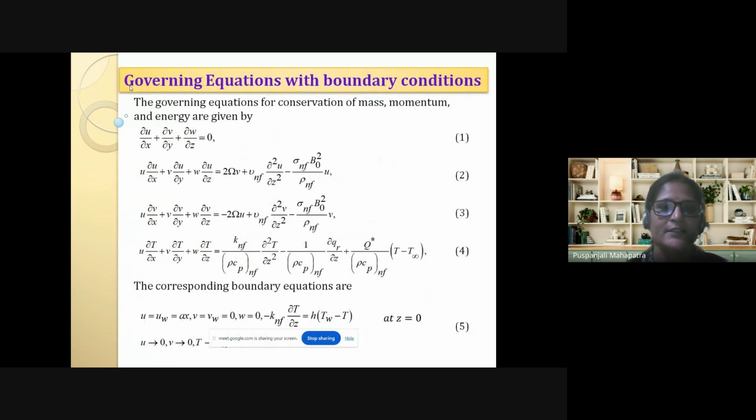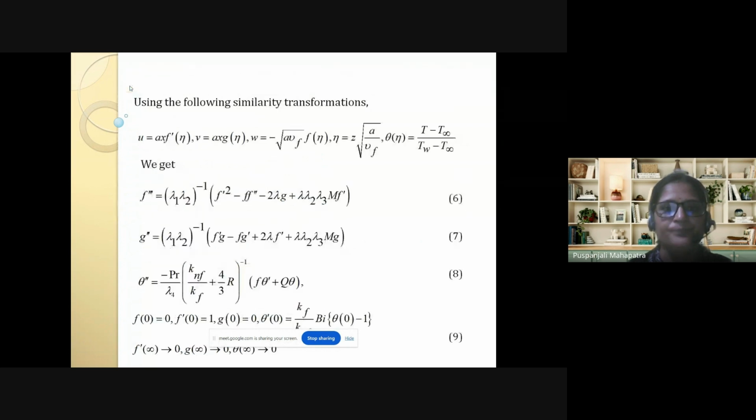First equation is the equation of continuity, and the second and third equations are the equations of momentum, and the fourth equation is the equation of energy. And the corresponding boundary equations are given. Using the similarity transformation, we have considered u equals ax f dash eta, v equals ax g eta, w equals minus root of a nu f eta, and theta eta equals T minus T infinity divided by Tw minus T infinity. After the similarity transformation, we have got these equations.